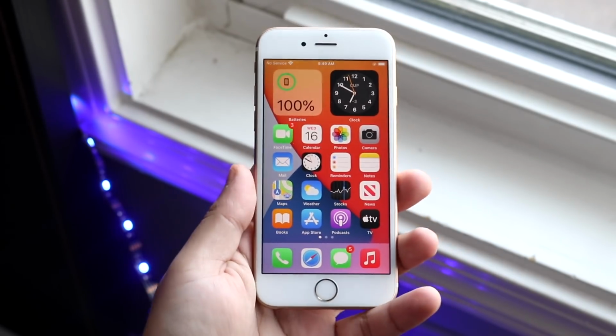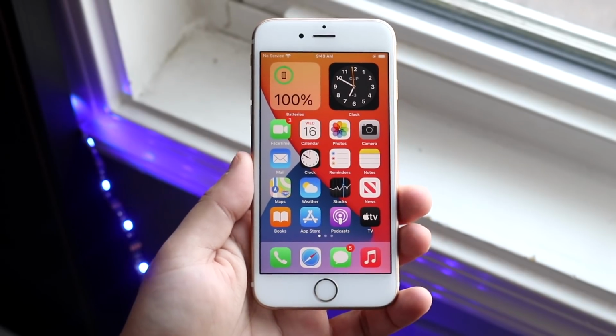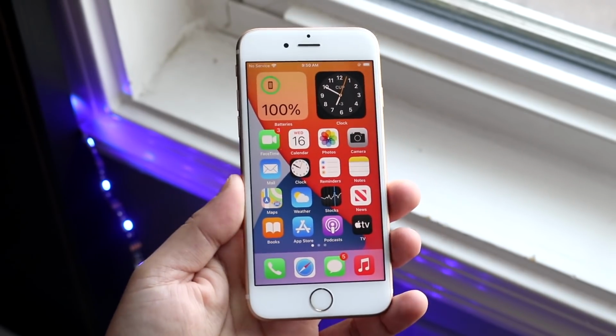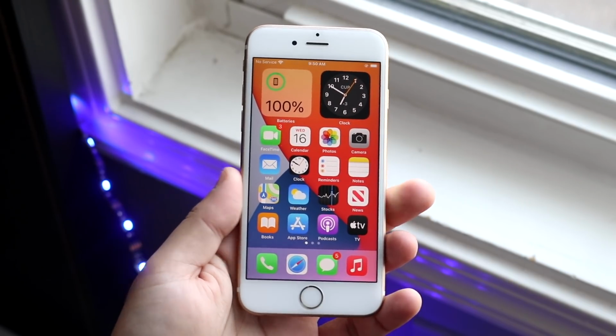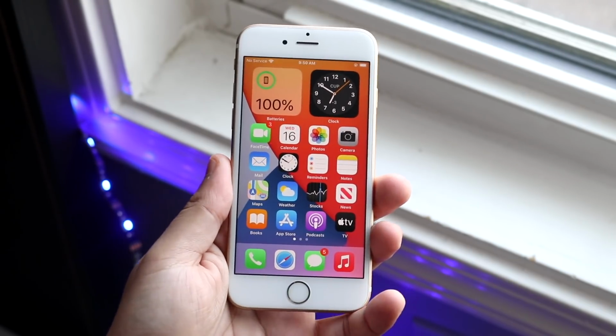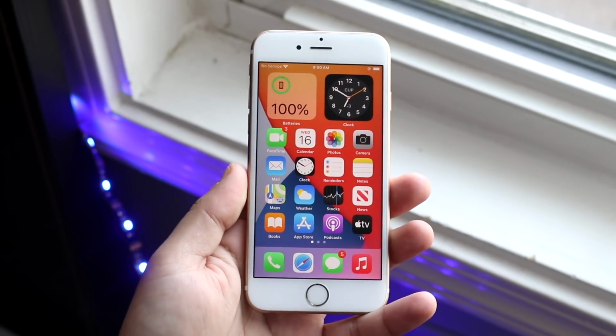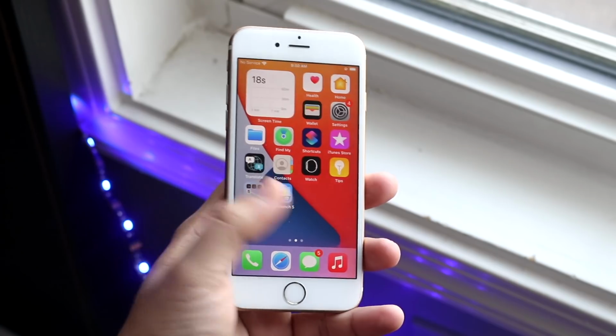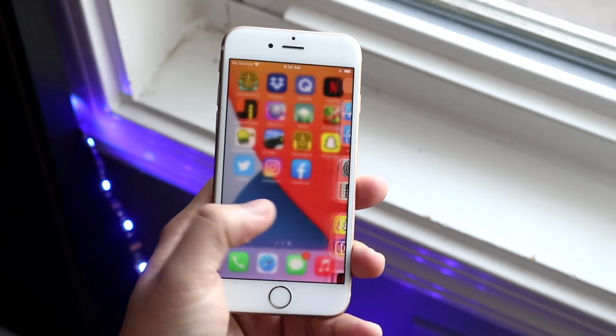Now, some of the new features. First of all, as you can see, we do have that new widget layout, which is really, really cool. And on a phone like the iPhone 6s, that actually doesn't look that bad. As you can see, it looks pretty good. I thought with a smaller display like this, even with an SE, it would look weird or whatever. It really doesn't look that bad. As you can see, I have some here.